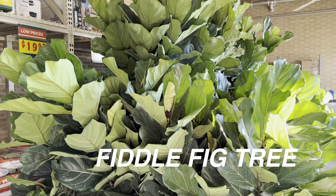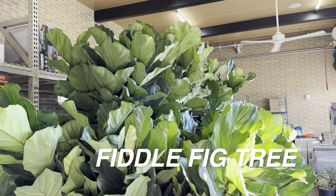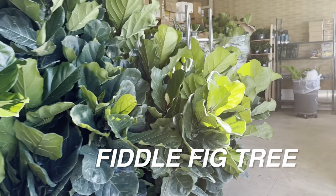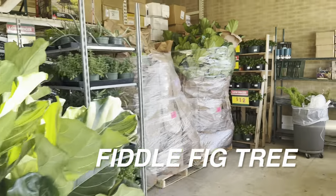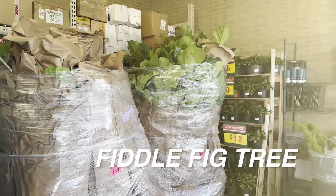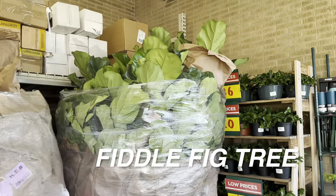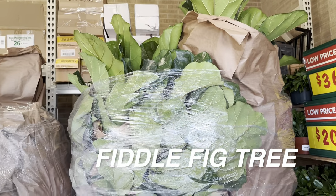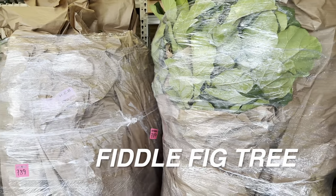Look at this. Wow. $45, guys. Plant foldies, if you wanted to get a fiddle fig, would you buy that at Home Depot? That's a really good price. And they still have more that they have to unbox from these pallets. That's super cool. And then it looks like they have some cactus, right? Some Christmas cactus also over there.